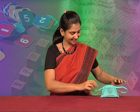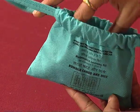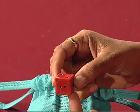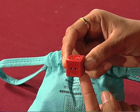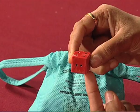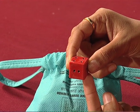Hello friends, hope you are enjoying various activities shown in other videos. Can you see this? Can you recognize this? What is this? Yes, you are right. This is a die with which we play Ludo and we enjoy a lot, don't we?